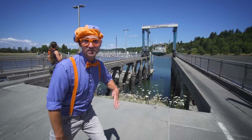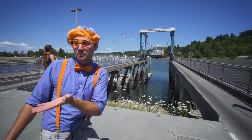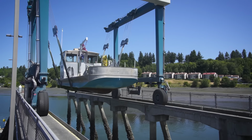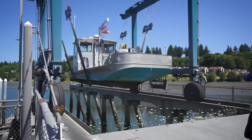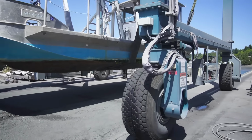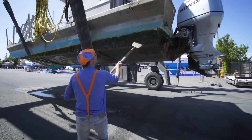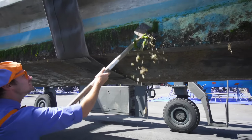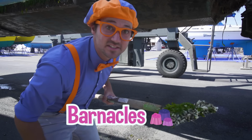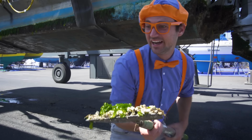Did you see how they just lifted the boat? Now it's off of the water. Now the tires are gonna roll on the concrete and then bring it back to land. Now it's time to scrape. Check this out. Looks like a lot of barnacles and even some seaweed growth. That looks yummy, but not for me.